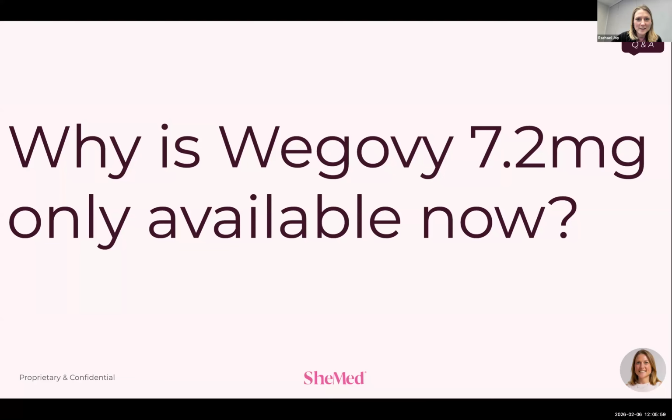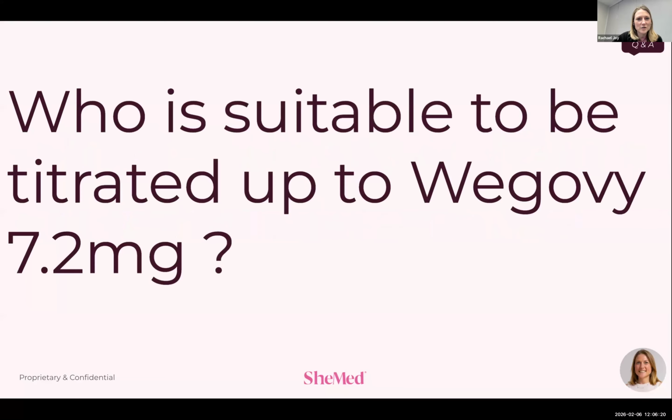And that approval was granted very recently, which now means that 7.2 milligrams can be prescribed for individuals who are likely to benefit from that higher dose. It's really important that this is prescribed under clinical supervision, and it is recommended that you go up to those higher doses. So now we're going to look at who is suitable to be titrated up to Wegovy 7.2. I think it's really important to say up front that Wegovy 7.2 milligrams is not suitable for everybody.